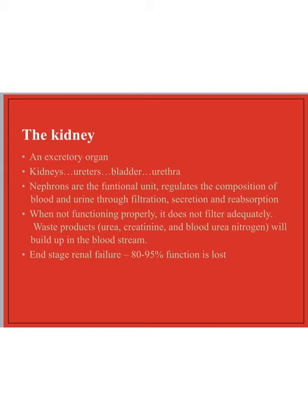The nephron is the functional unit of the kidney, and it regulates the composition of the blood and the urine. Through filtration, it secretes and reabsorbs. Each kidney has about 1 million nephrons in it. They're the tiny little filtering units. Remember that we're not just filtering as it goes through all the parts of the nephron. It's going to clean it out, and then secrete things through those membranes. Some gets passed into urine and taken down into the bladder to be excreted from the body.